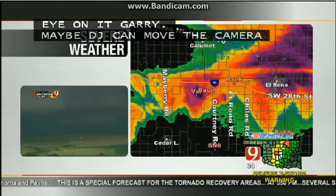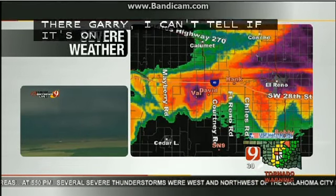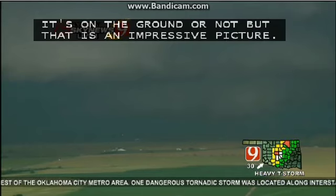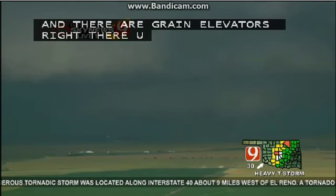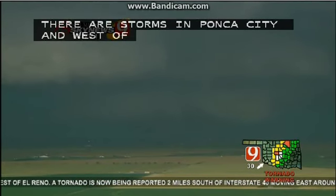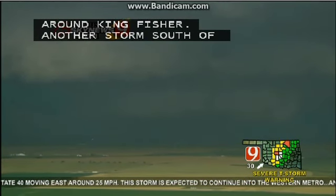That's a pretty impressive picture right there. And like I said, I'm just coming up just southwest of the El Reno Airport, shooting back to the north. There are some grain elevators right there underneath it. Let me say, as we have that on there, there are storms from Ponca City down close to Perry to west of Stillwater, around Kingfisher. Those are not tornadic. The other storms south of Lawton, they're not tornadic. The only tornado storm we have, well, there's one east of Ponca City, moving into Osage County, that has a tornado warning on it. But the only tornado warning we have in our broadcast area is the one in Canadian County.